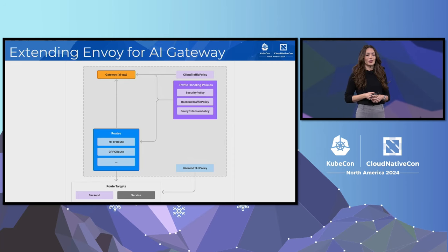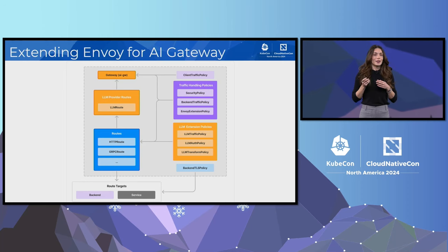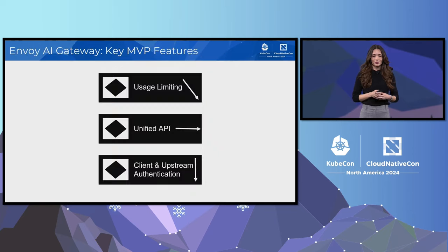So building on the previous slide, this slide introduces a more specific gateway component, which is specifically tailored for our AI workloads. Along with this gateway component, we have other AI-specific components as well. So now we have this provider route, which is optimized for routing to our large language model services. And on the right, we have our extension policies. This enables fine-grained tuning over traffic, authentication, and transformations. So again, this highlights how Envoy is really extensible and makes it a great tool for the AI gateway.